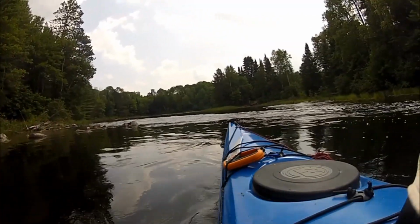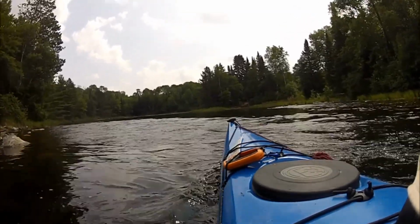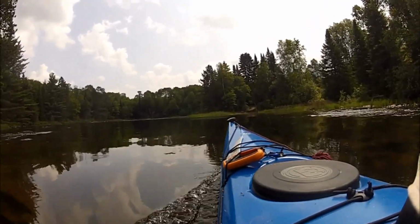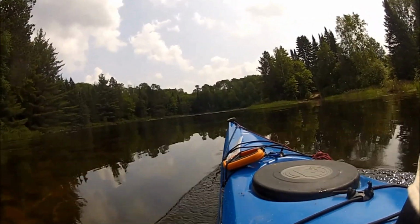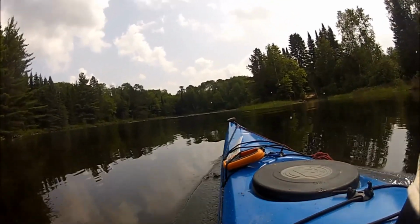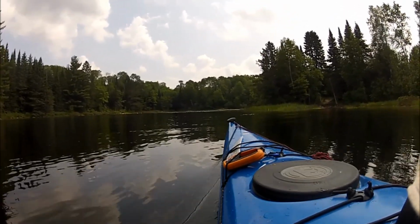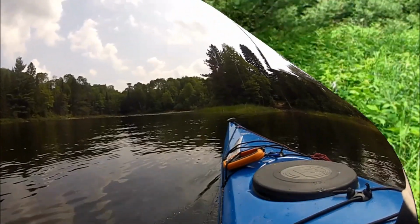Yeah, see if we can get up this current here. Oh, maybe. Oh yeah, current's going good. Come on, we got her. Yeah, that was fun. That's just to get to the first portage here.